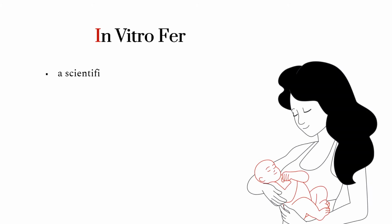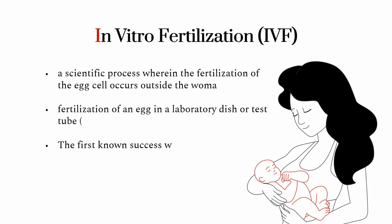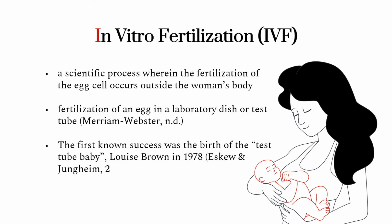In vitro fertilization, or IVF, is a scientific process wherein the fertilization of the egg cell occurs outside the woman's body. Specifically, it is the fertilization of an egg in a laboratory dish or test tube. The first known success of an IVF was the birth of the test tube baby, Louis Brown, in 1978. Since then, there have been lots of changes and improvements in the procedure of the IVF.